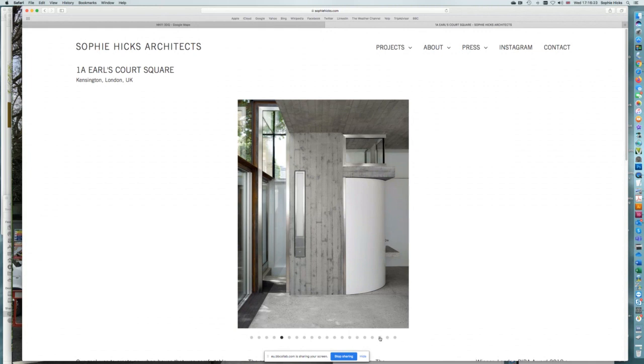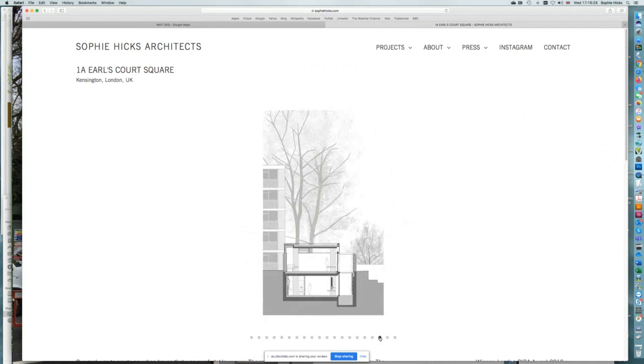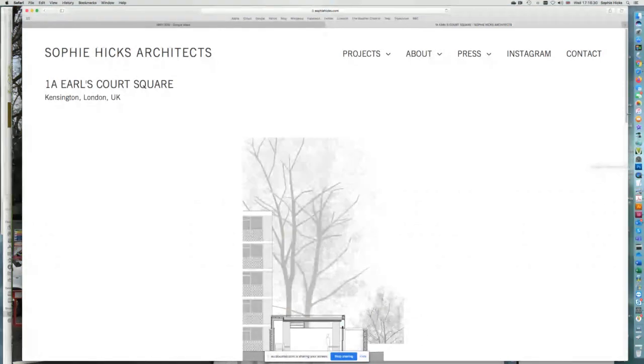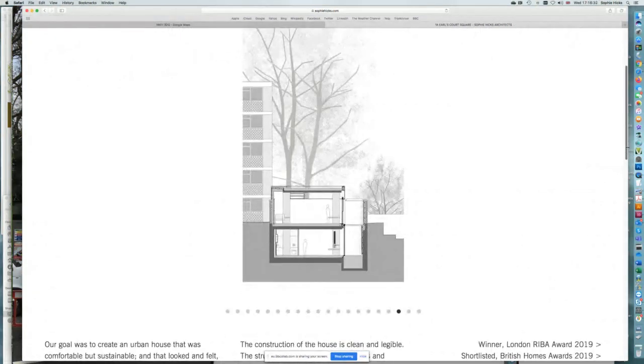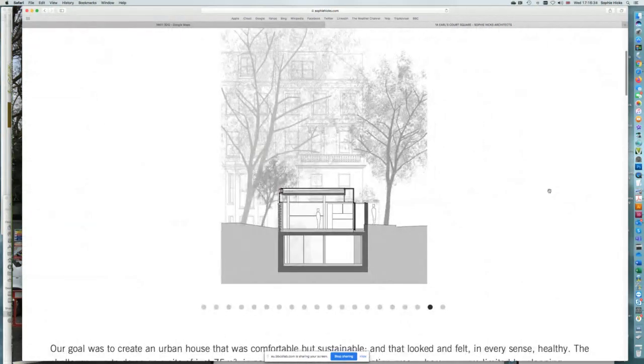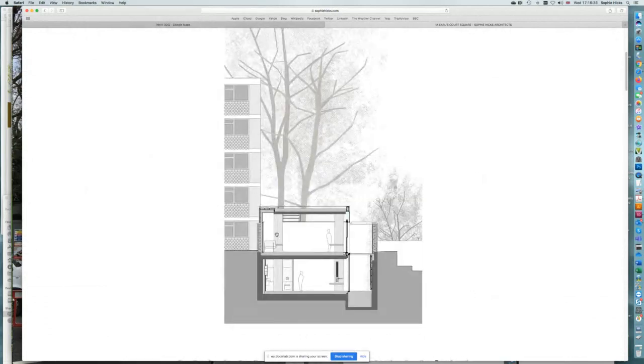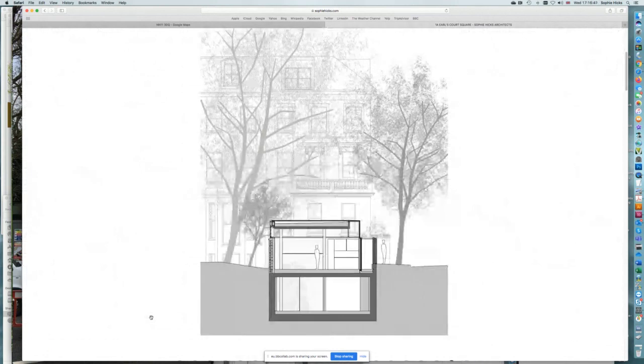I wonder if we've got a section here. Yes, we've got a section. Let's see if I can enlarge that. This is only a stupid thing. Sorry about this. There we go. You can see here. Sorry, well here, that's a side section. I want a different section. That's the section we want.